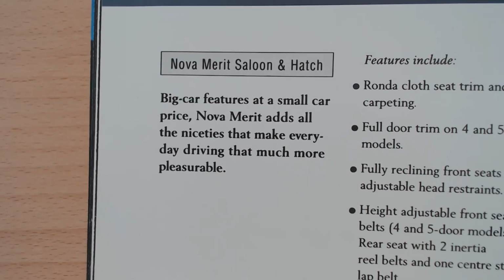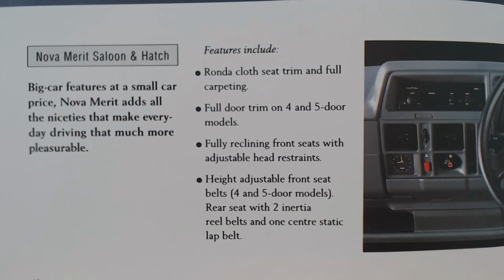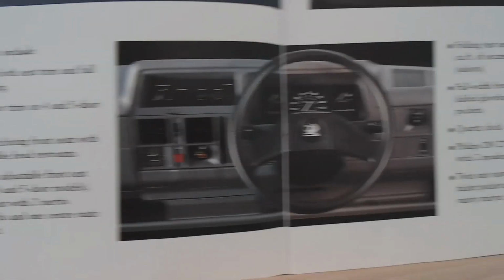So what is it telling us about this particular model? Saying big car features at a small car price. Nova Merit adds all the niceties that make everyday driving that much more pleasurable. So we've got Ronda cloth seat trim, full carpeting, full door trim, fully reclined front seats with adjustable head restraints, height adjustable front seats, etc, etc.